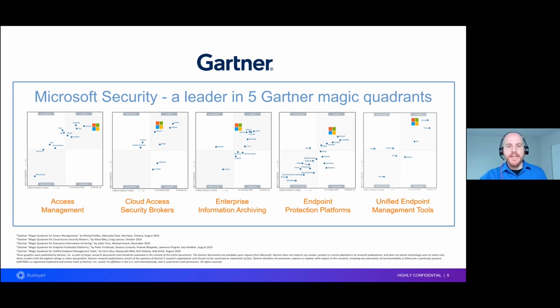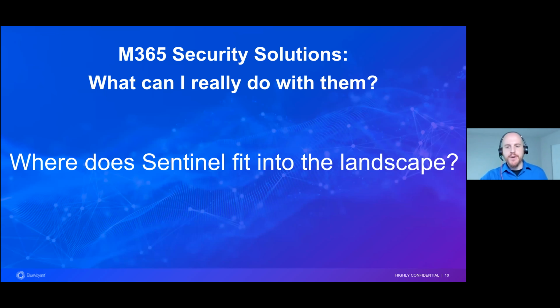What a great point. I like that. I appreciate the feedback. And I think that takes us into our next section a little bit. Where does Sentinel fit into the landscape? It is one of those investments that Microsoft has made, as Jesse is talking about. There's a little bit of myth around Azure Sentinel and what its real capabilities are.